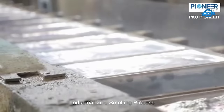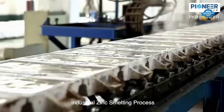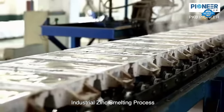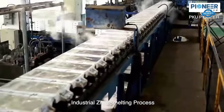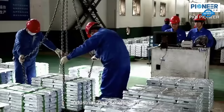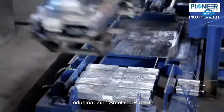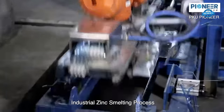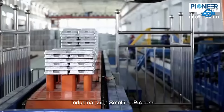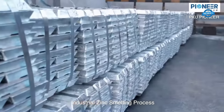This ingenious technique not only reduces fuel consumption but also amplifies output while minimizing emissions, marking a leap towards efficiency and cost-effectiveness. PKU Pioneer's prowess in constructing over 30 VPSA O2 plants underscores its commitment to advancing the metallurgy of non-ferrous metals, encompassing copper, lead, nickel, zinc, tin, and gold.